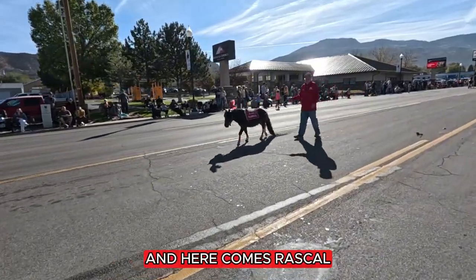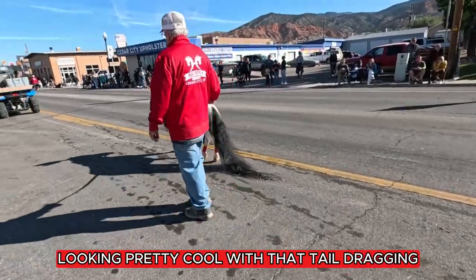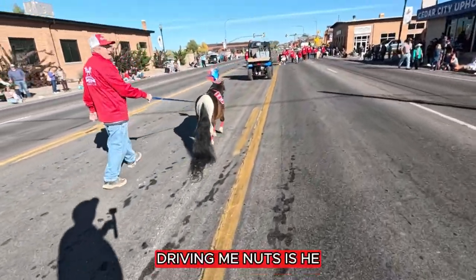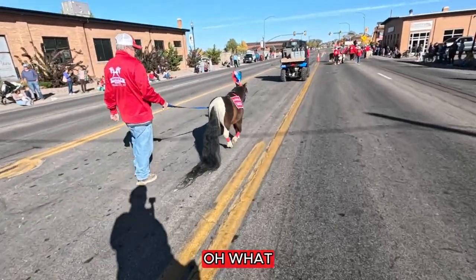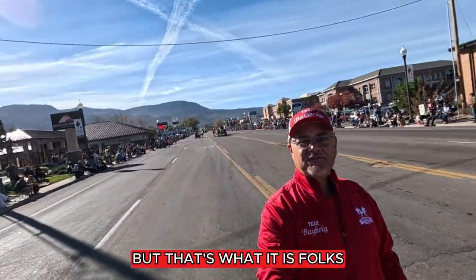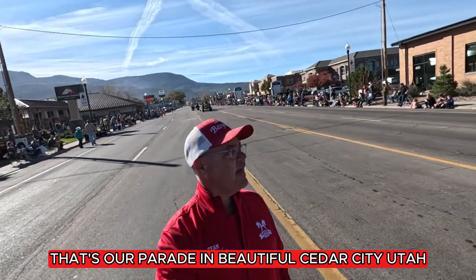And here comes Rasco. Looking pretty cool with that tail dragging. My gosh, it's all dirty. Is he? Oh, what, the tail, dirty tail. But that's what it is, folks. That's our parade in beautiful Cedar City, Utah.